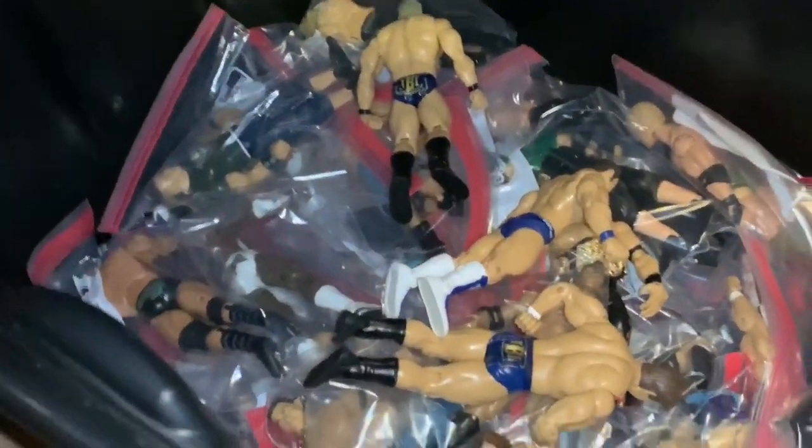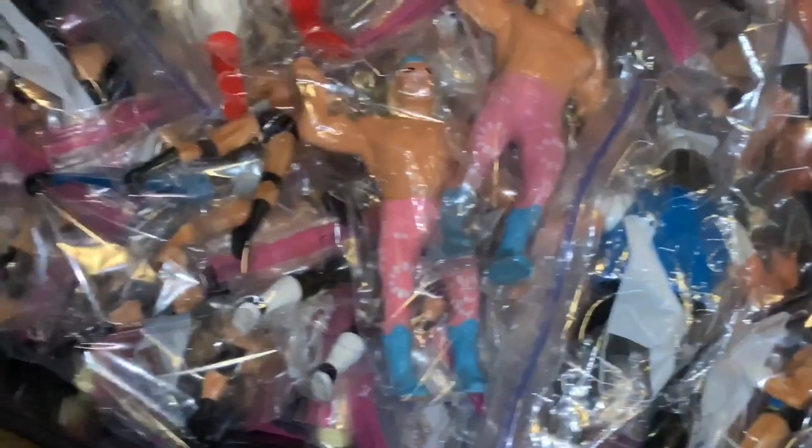Here we have two of my extra bins. Anytime I have an extra figure, a duplicate, or something I just don't have room to display in my room, it goes into one of these bins. I have three or four more of these in my other storage that's not at my house.